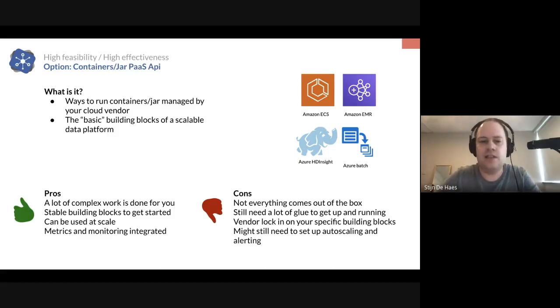They offer it as a service, and you still need a lot of glue to get these services hooked together. It's already less than building straight from VMs, of course. And you have some vendor locking on these specific building blocks. However, you have EMR on AWS, you have HDInsight on Azure, you have Google Dataproc, I believe, on Google Cloud. So each of the clouds has roughly the same service, so it's not a real problem. And sometimes not everything is automatically set up. That depends on how mature each of the components is. Indeed.